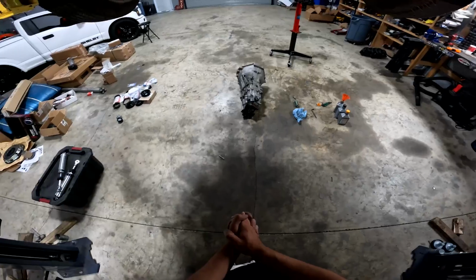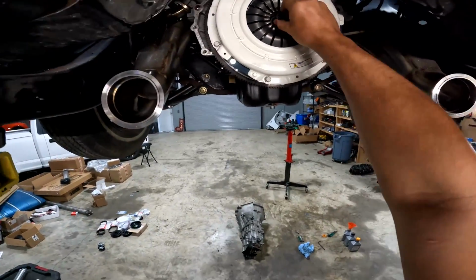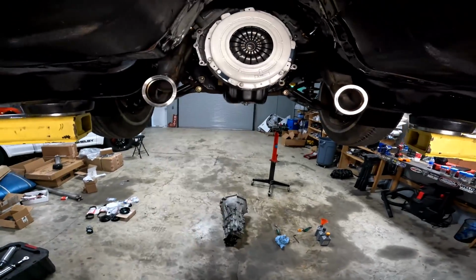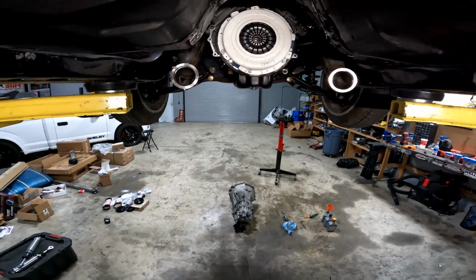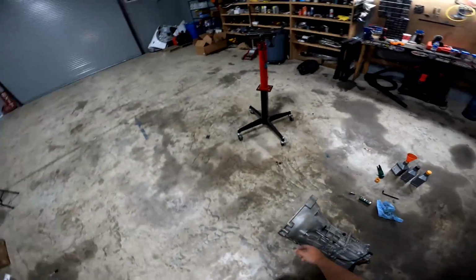All right, guys, got our pressure plate done. I've got everything pretty much finished up here. I can pull our alignment tool out. Next up, I just need to grab our trans and slide it up into place. I'm pretty lit, honestly. This is the moment that I've been waiting on for quite a while. Finally stabbing this trans back in. Hopefully this is the last time we have to pull the trans out for a while. I really hope we don't have to pull this thing back out for any reason.